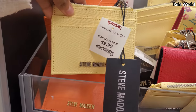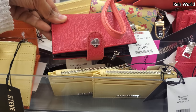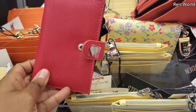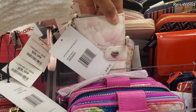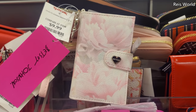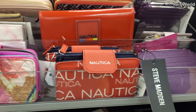Steve Madden's are $10. These are not bad to keep. Oh, is that Betsey Johnson? It's kind of cute. It has a little heart on the button for $10. And of course, it's going to open. And that's another Steve Madden. And retails for $38. Keychain wallet, of course, Betsey Johnson for $10. I like that. That's really cute. We haven't seen that. And it looks like Nautica.